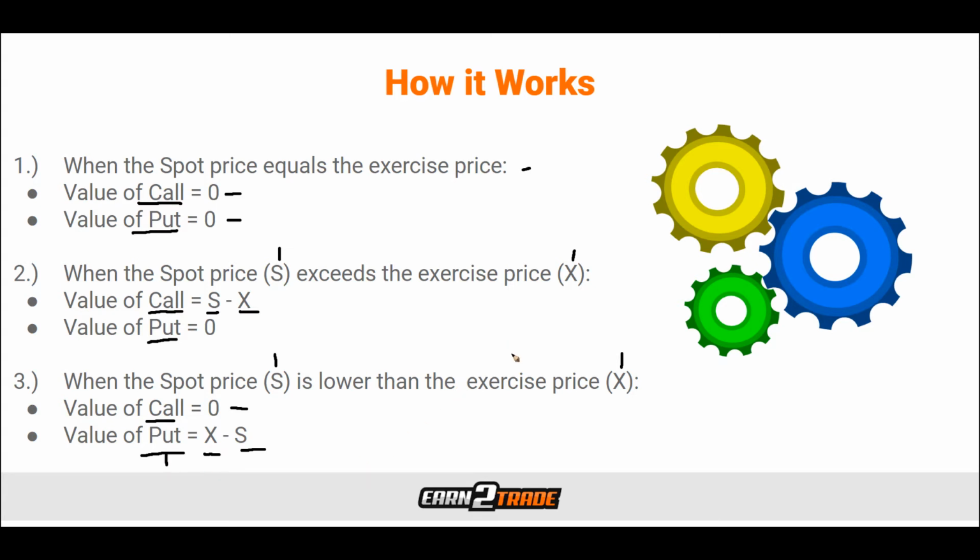So to summarize these three scenarios, all we need to do to calculate the long straddle is just pay attention to the difference between the spot price and the exercise price, which was our S and our X. Now, naturally, it's going to be dependent on whether we are analyzing the call or the put, on whether we're subtracting the spot price from the X or we're subtracting the X from the spot price. But regardless, the math is relatively simple. However, this doesn't include what is called the premium.